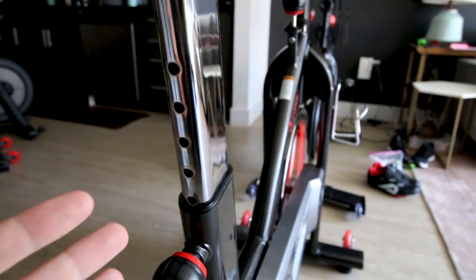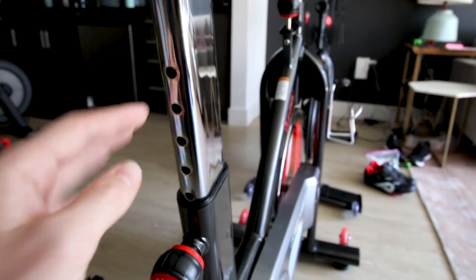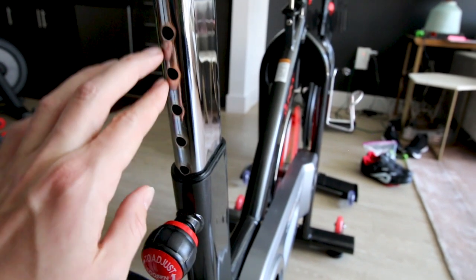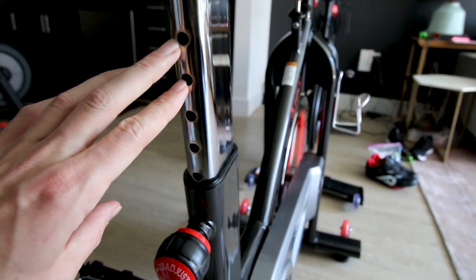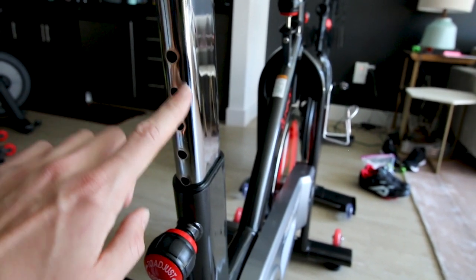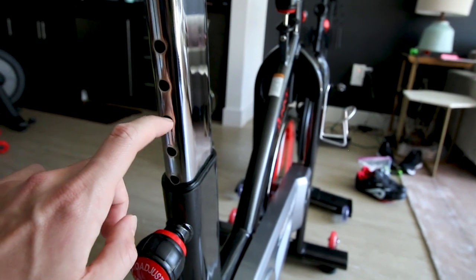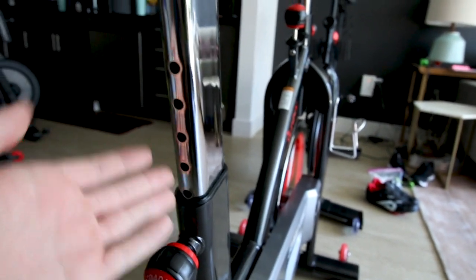The Sunny Bike is actually a great option for tall people. I'm 6'5" and I'll show you what it looks like here in a moment, but this seat can actually go up really high. One downside is the holes are spaced kind of far apart for clicking into. So you're not really gonna get a super perfect fit in terms of where you get that seat height at moving it up and down.